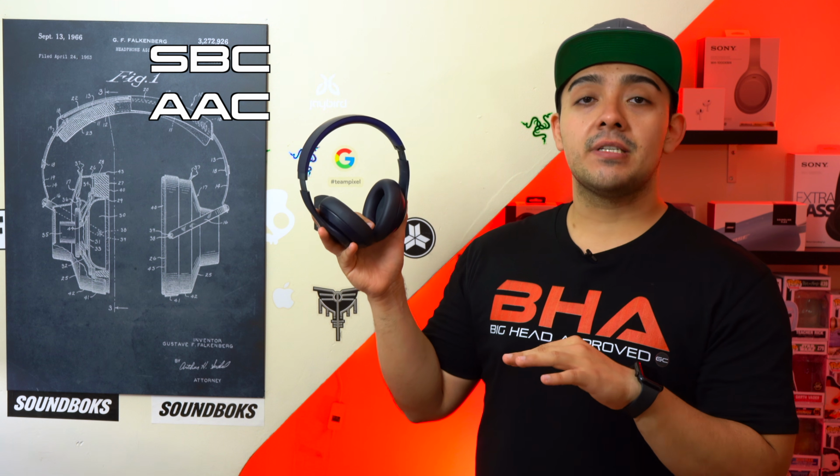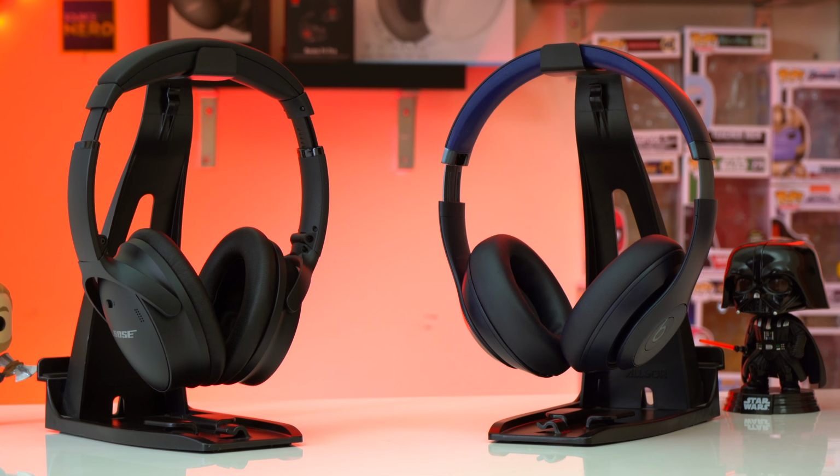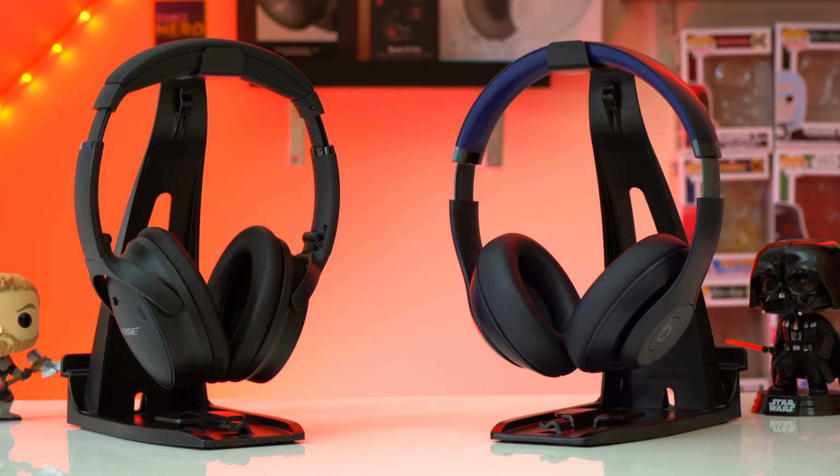Unfortunately, none of these headphones have support for higher quality audio codecs like either Sony's LDAC or aptX. But with all of that out of the way, let's talk about sound. Now, Bose's headphones and the Beats Studio Pros sound very different, and they are going to please very different people.